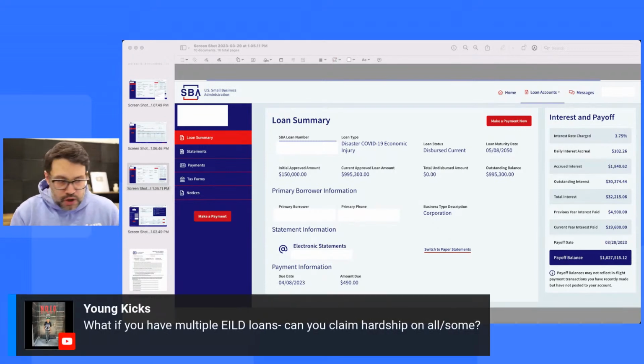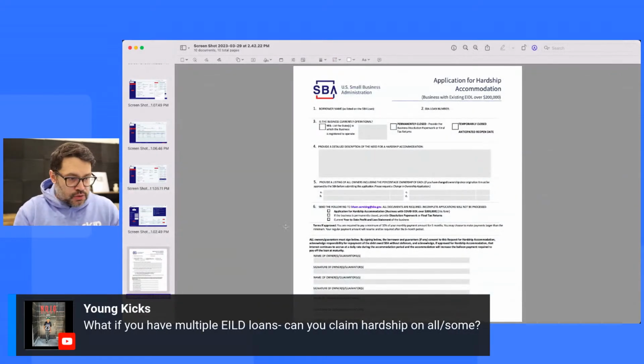I think I saw one more question before we go to the application for hardship accommodation, which is fairly straightforward. What if you have multiple EIDL loans? Can you claim hardship on all or some? Everything that I've heard from the SBA director is that the answer is yes. But if your EIDL loans are over 200K, there's a loan officer who's reviewing your request. I'll show you this exact communication here. But in theory, you could do this for all of your businesses.